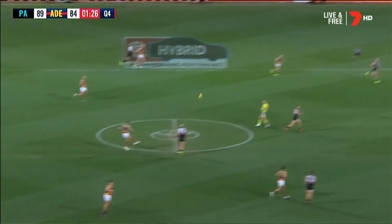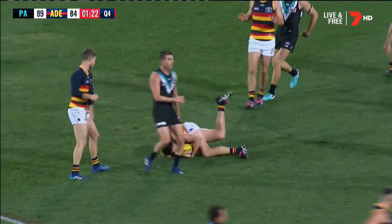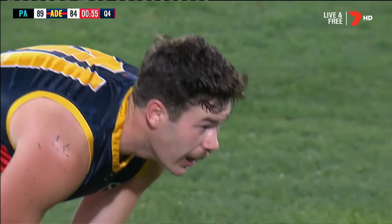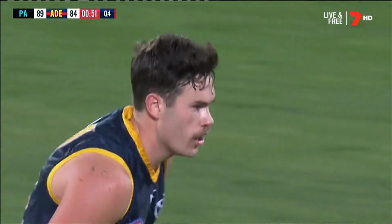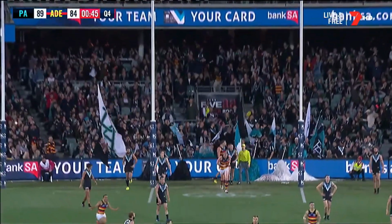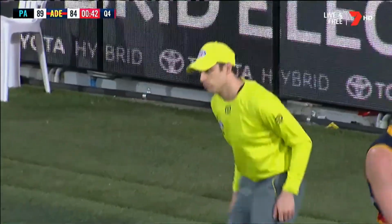Too decision by Wingard. Dangerous kick, wasn't it? Crouch inserts them again. Oh, we know this man can do it. He's done it before, McGovern. Can he do it to win it? Still 50 seconds on the clock to give Adelaide back the lead. He has stared that down, undaunted.